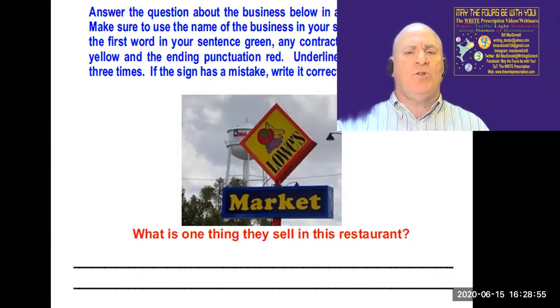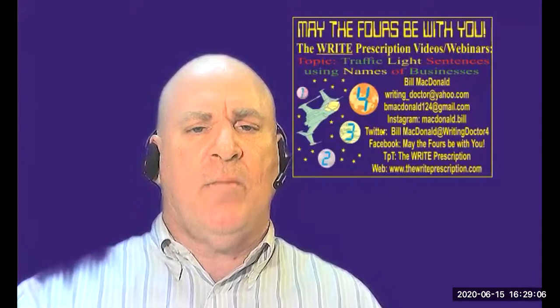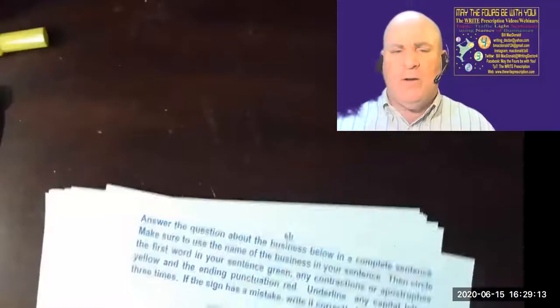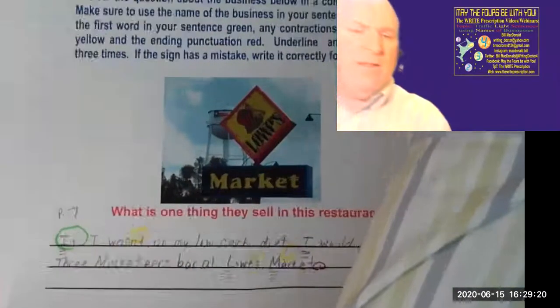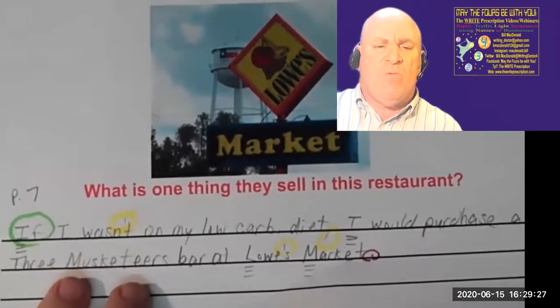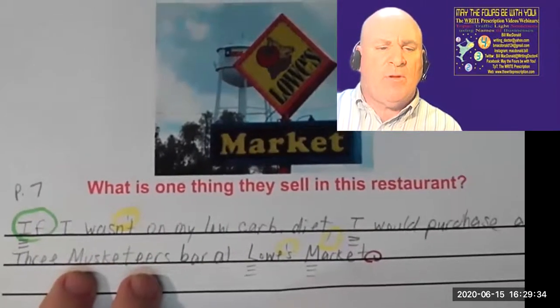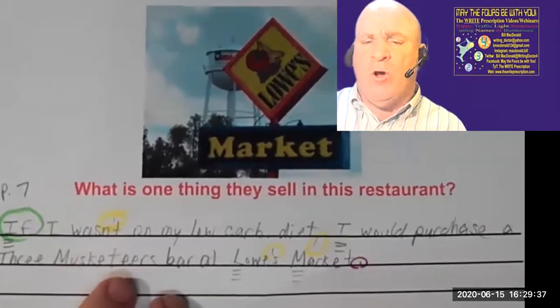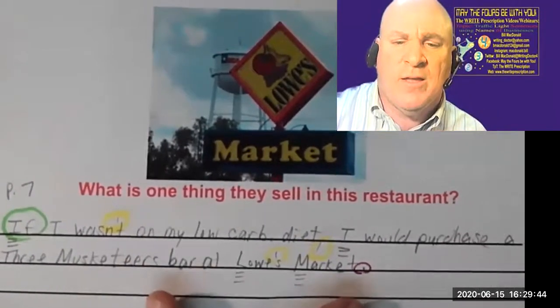So what if I want to use my document camera? Well, all I have to do is just switch over to that. The cool thing about Zoom, it allows you to share either a portion of your screen or a document camera. And as you can see, I have the same sentence right there. This is from page 7. Capital if I wasn't on my low carb diet, yellow, capital I would purchase a capital three, capital Musketeers bar at capital Lowe's, apostrophe S, capital market, period. And that's red in case you can't see that clearly.